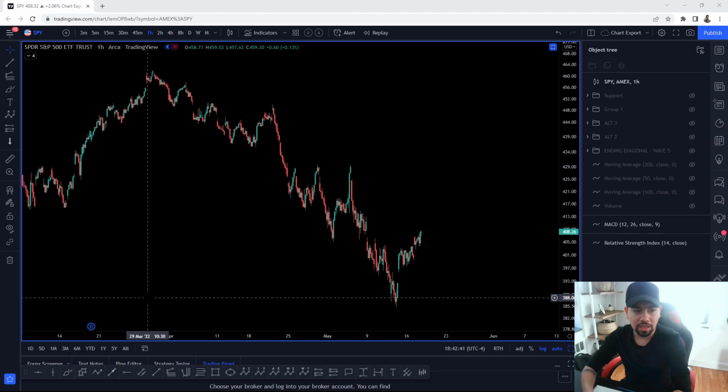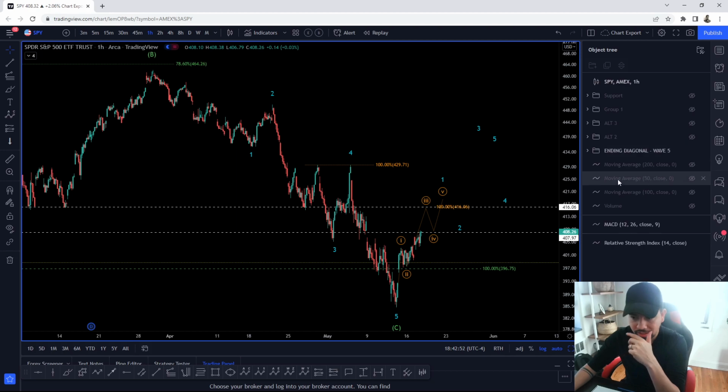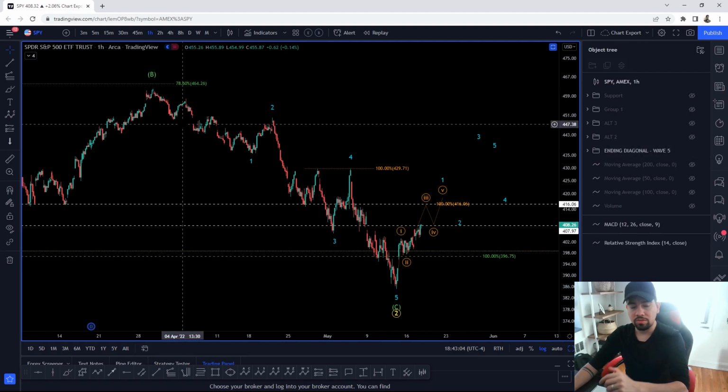Let's dive into the analysis because there are a couple of things to cover here. As always, let's show the alternate and preferred count. So our preferred count states that we are looking for a completed 5-wave of wave 2 from our highs here on March the 29th. So we have a 5-wave progression to the downside, as you can clearly see here on the screen.